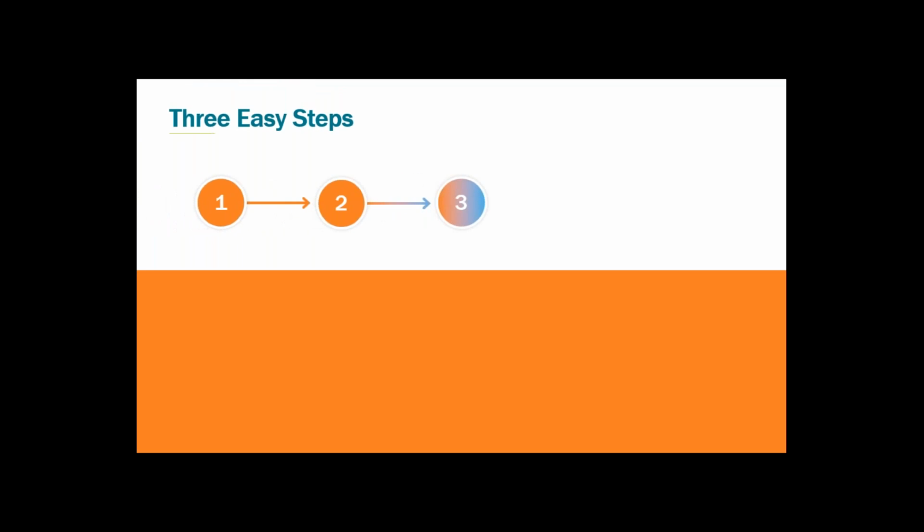All right, so what's next? If this integration is of interest to you, we can set you up with the integration within a few days, and there is no additional cost to you. It really is broken down into 3 easy steps.